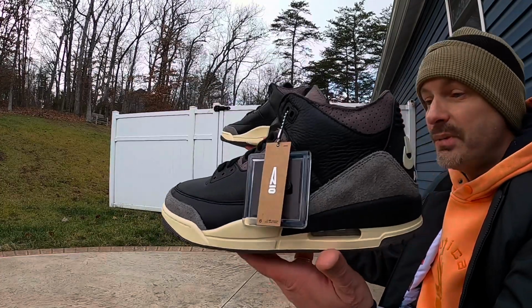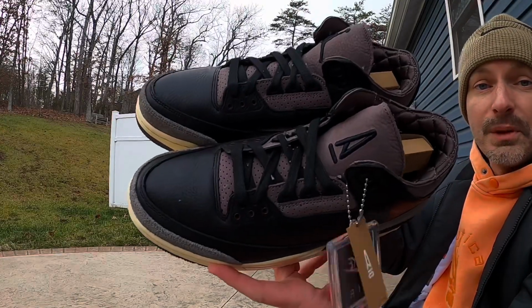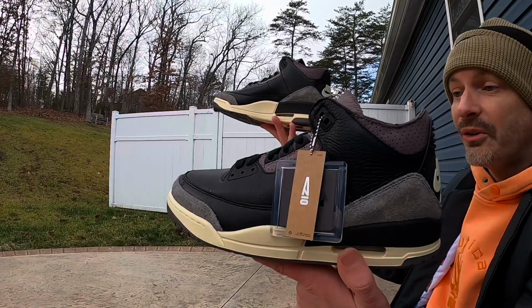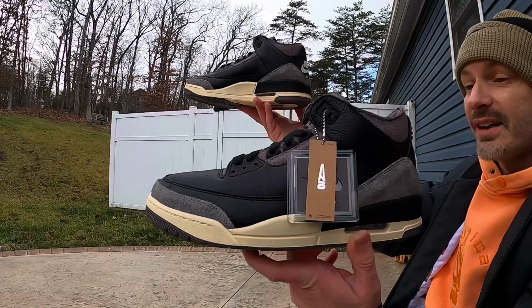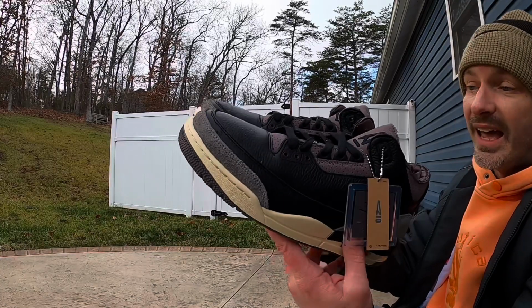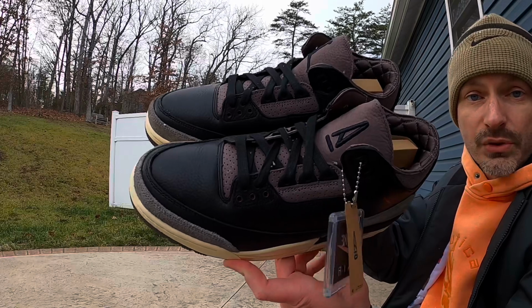But as I said before, it's a buyer-friendly market. If you're looking for a really premium pair of Jordans that has a very elevated style and just a very classic look to them, I don't think it gets much better than this for the price, and I highly recommend these Reimagined While You Were Sleeping Jordan 3s.